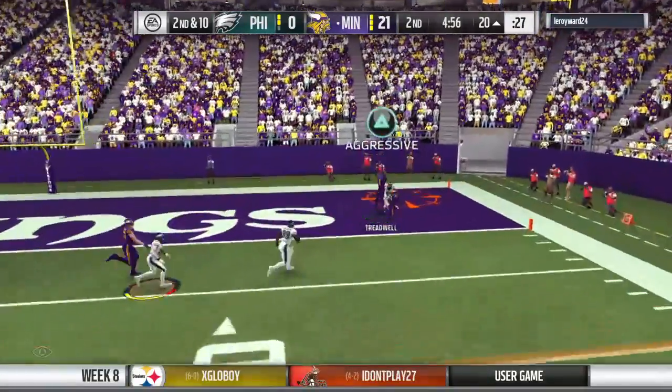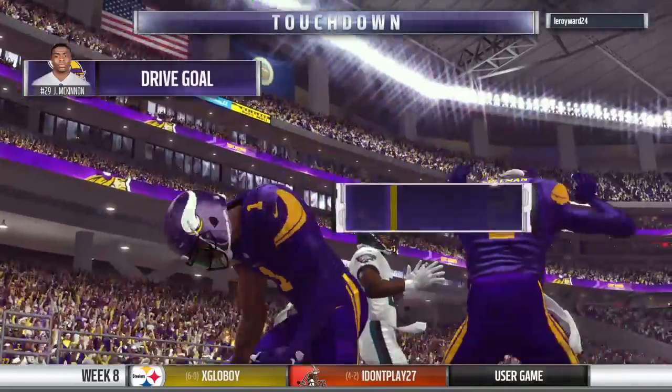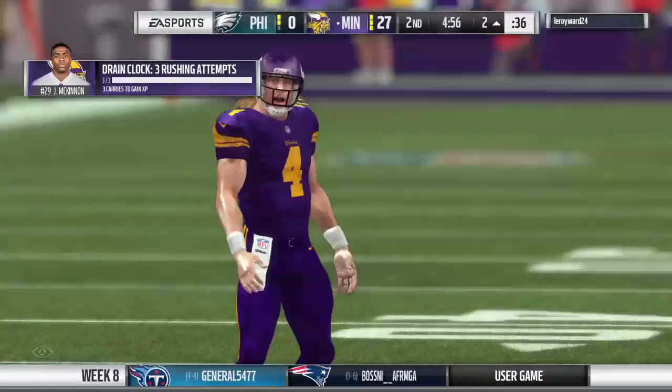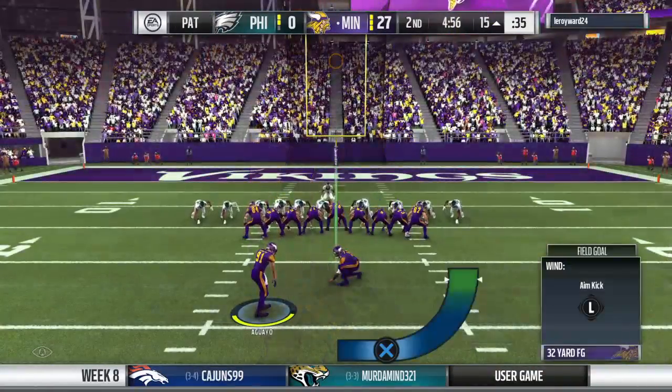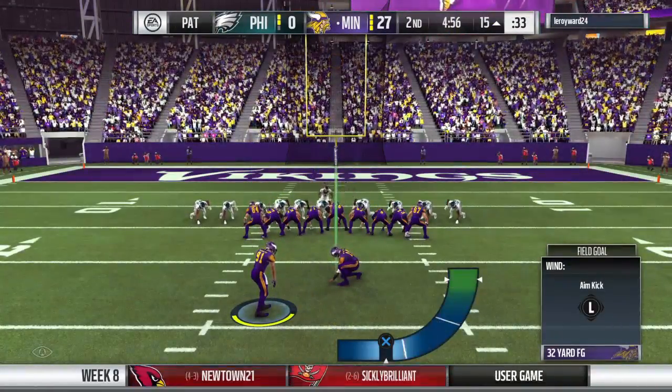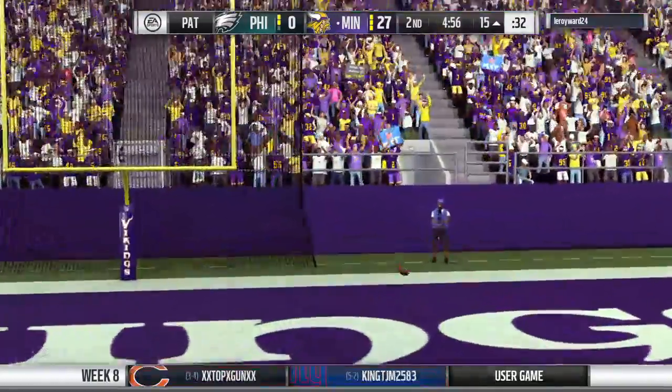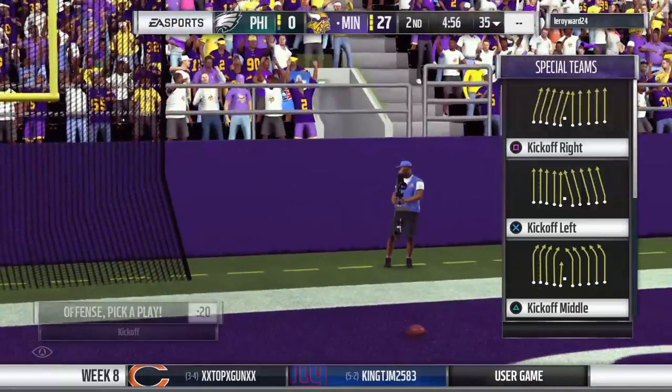Back to throw now on 2nd and 10. Open man is Treadwell, and he's got it for the Minnesota touchdown. Laquan Treadwell with his 2nd touchdown of the game, number 8 on the season. And the Vikings find a way to stretch their lead.